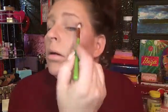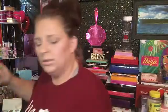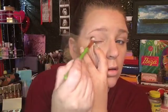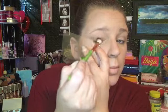Just like that. And then I like to bring it in a little bit over my lid just to give it some kind of dimension. Again, line it up. And I will be using a more precise brush once I go in a little darker.